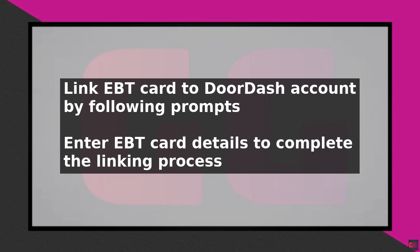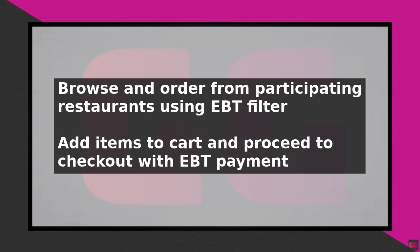To find EBT eligible restaurants, filter your search by selecting the EBT option. You can then add items to your cart and proceed to checkout, where you will be able to select your EBT card as the payment method.